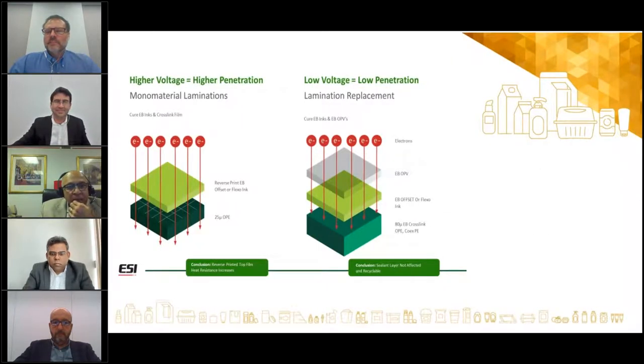So as I mentioned, there are basically two options in moving away from a multi-layer laminate to a mono-material laminate, where you are curing the inks and cross-linking the films together. In this particular case, the ink is situated somewhere right on top over here, and then this is your PE film over here. So you want to cross-link the outside as well as cure the ink, so you need a little bit higher dose. You need between 60 and 90 kilogray of dose. And you need a little bit higher voltage, because you need the penetration in there to give you the temperature resistance.